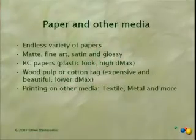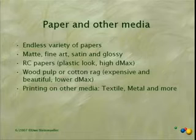I have a strange relation to RC papers. If you just look at the print, at what you see, it's beautiful what they produce. Wonderful prints. But then you see the plastic paper, and from the aesthetic side, you think, oh, it's so plastic. Behind glass, you don't see anything of that. So it's more about what we are used to, a tactile feeling.